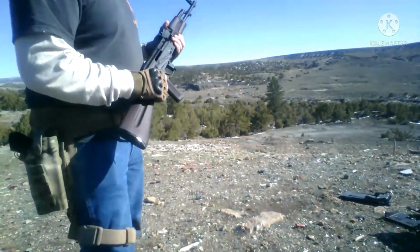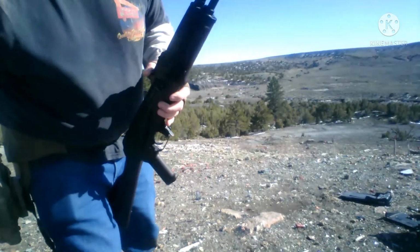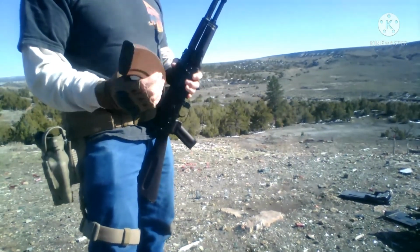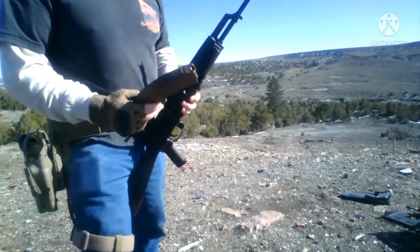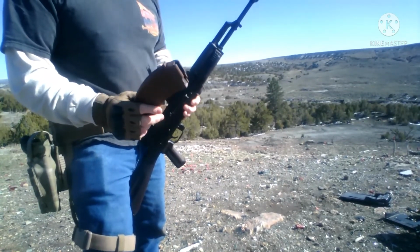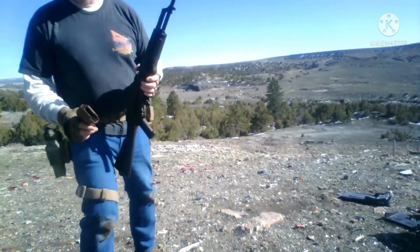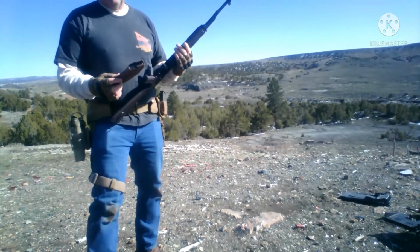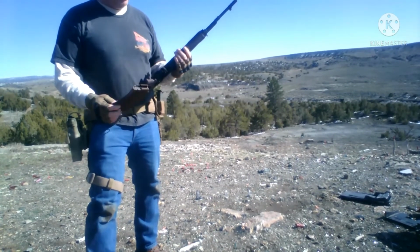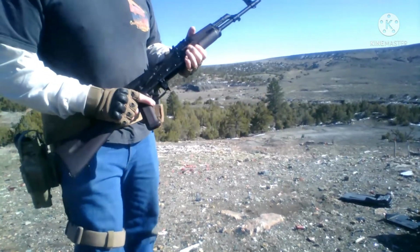So just that simple little modification made this mag useful to me. That's why you want to always test out your gear before you need it. If I really needed this magazine and I left it in that bag, it would have been a complete failure for me. It would have been a complete, total embarrassment for me and my family if I needed this. It could have put people's lives in jeopardy. So that said, check your gear.